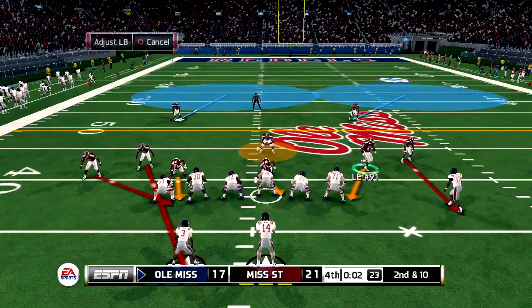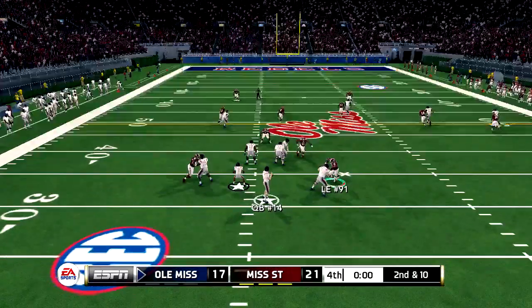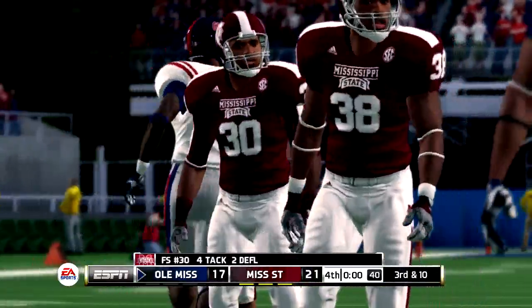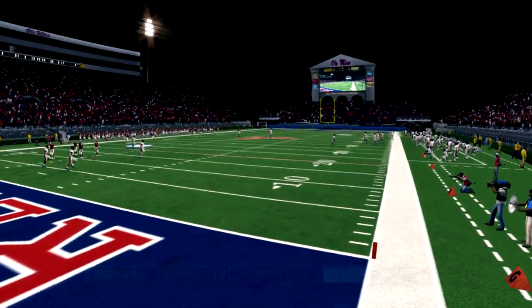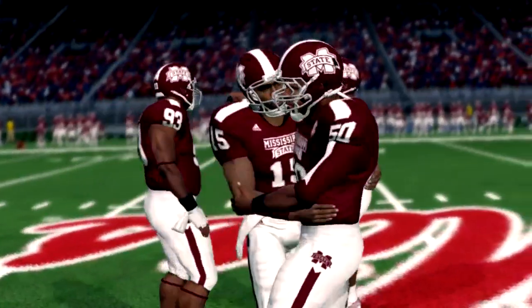It comes down to this. One last chance to throw one up and see if somebody can bring it down and win the game. He wants it all. Almost picked off. And so that's going to do it. The Bulldogs get the victory, 21-17.